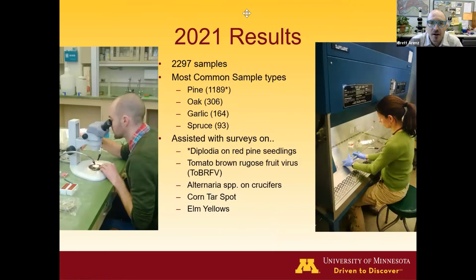Okay, so just as a quick rundown of 2021. We had almost 2,300 samples. In some cases you get multiple diagnoses on a single sample, so that's why you get more diagnoses than samples. Most common sample types, I just have the top 4 here: pine, oak, garlic, spruce. Sometimes we joke that we're going to change our name to the Pine, Oak, Garlic, Spruce Lab instead of the Plant Disease Clinic, because these are such common types of samples for us.